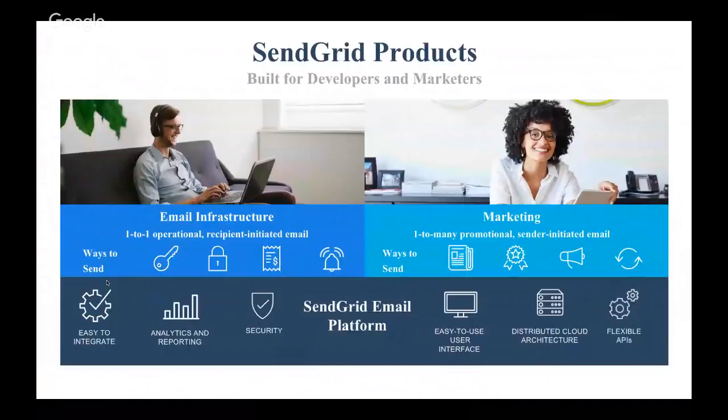And then just a little bit about our products. We like to think of ourselves as email infrastructure and email marketing. We initially started the company by developers, for developers, sending transactional email. And we figured out in short order that developers aren't the only ones that need to send email. Marketers need to send it too. So we have the SendGrid email platform, which is easy to integrate, provides analytics and reporting, easy-to-use interfaces, and flexible APIs. So no matter where you are in your journey, there's a lot going on in terms of the product itself.